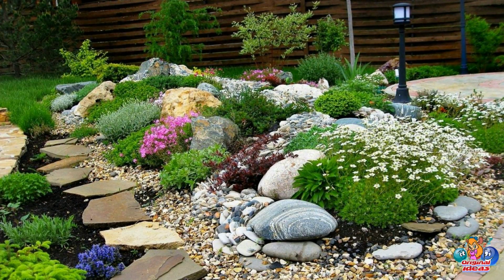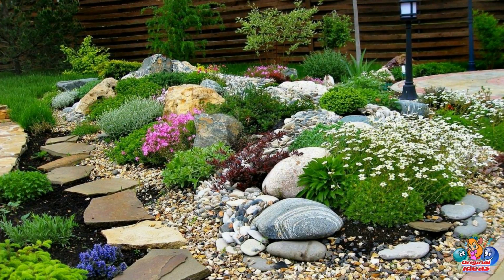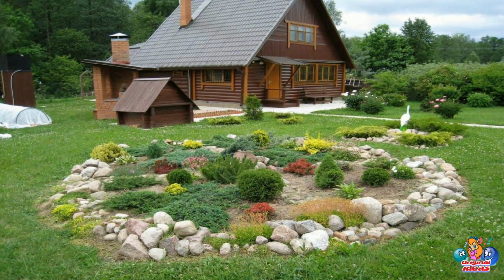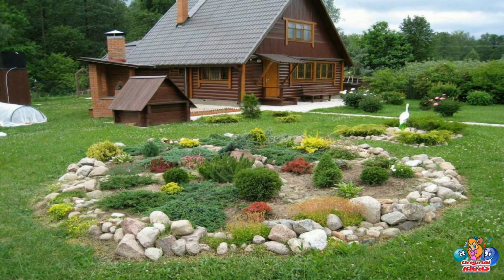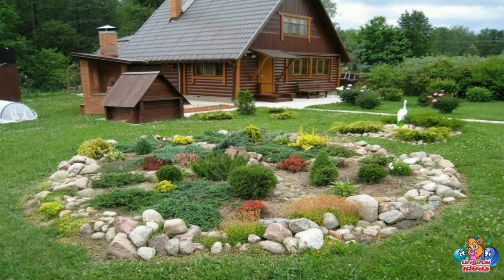Add a fire pit. A fire pit is a great way to add warmth and ambience to your garden. There are many different styles and sizes to choose from, so you can find one that fits your space and style.